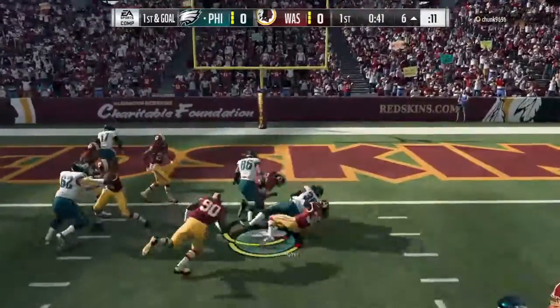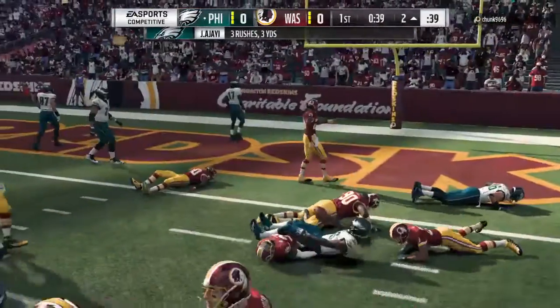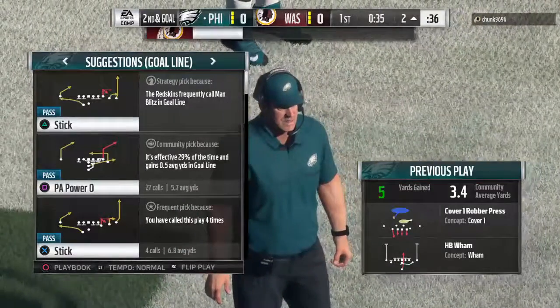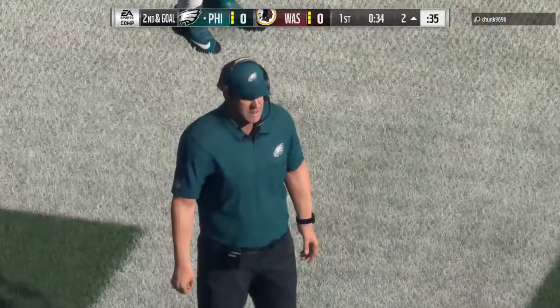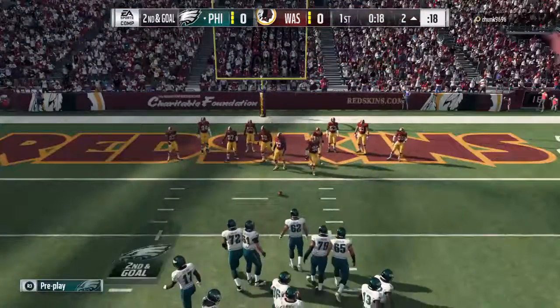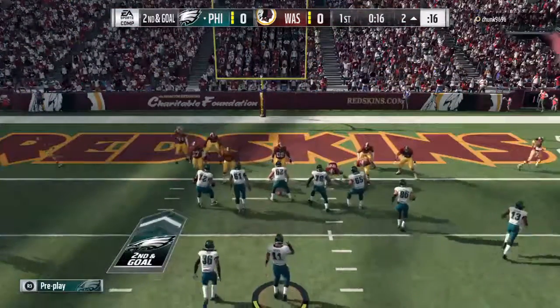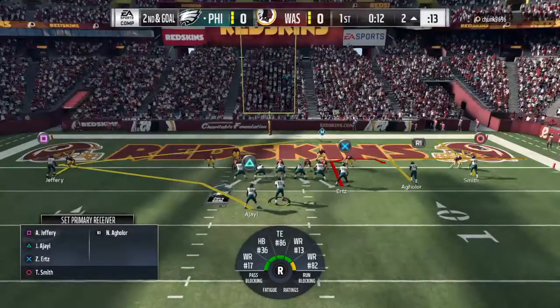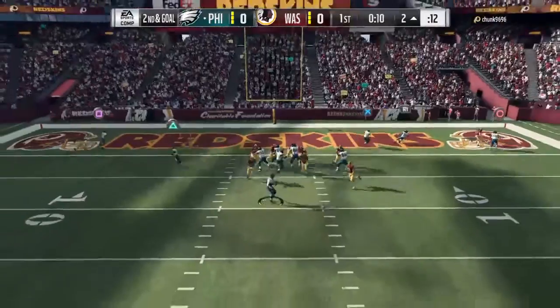Here's Ajayi, able to push his way forward for a good little gain. 5 yards, a good run there, and now 2nd and goal. When we talk about being on schedule, I think they're on schedule after that run, getting it right down there on the doorstep. Maybe even a little bit ahead because now the defense can't dictate with pressure. They're guessing about where you're going to go.